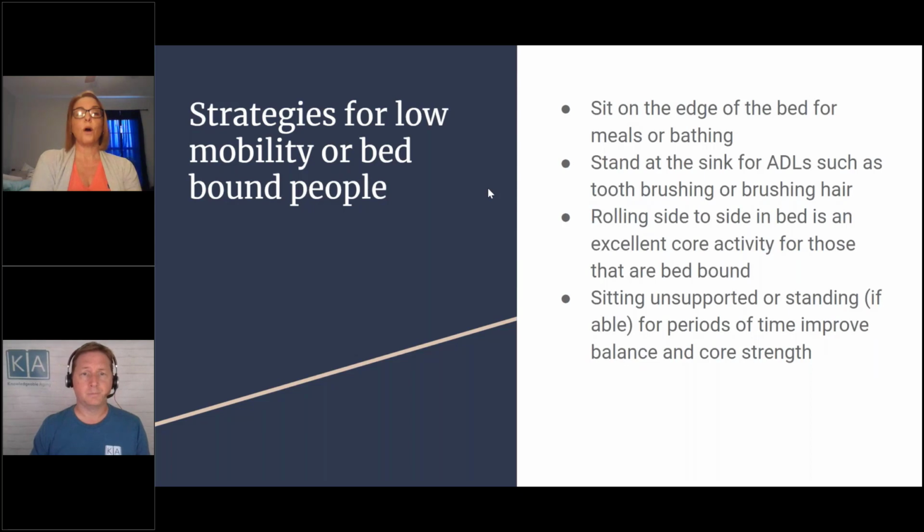For people who are very low mobility, or they're bedbound, or they're using a wheelchair for most of their mobility, sitting unsupported on the edge of the bed for things like meals and bathing helps increase your postural stability. It helps with sitting balance, and it helps with breathing and digestion. Standing at the sink for ADLs, which are activities of daily living, like toothbrushing and brushing your hair, just that little bit of standing helps improve the use of your muscles.